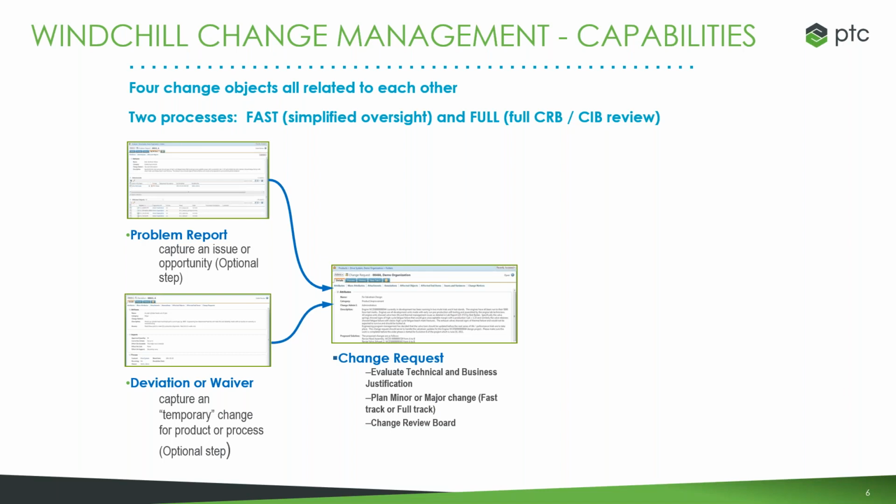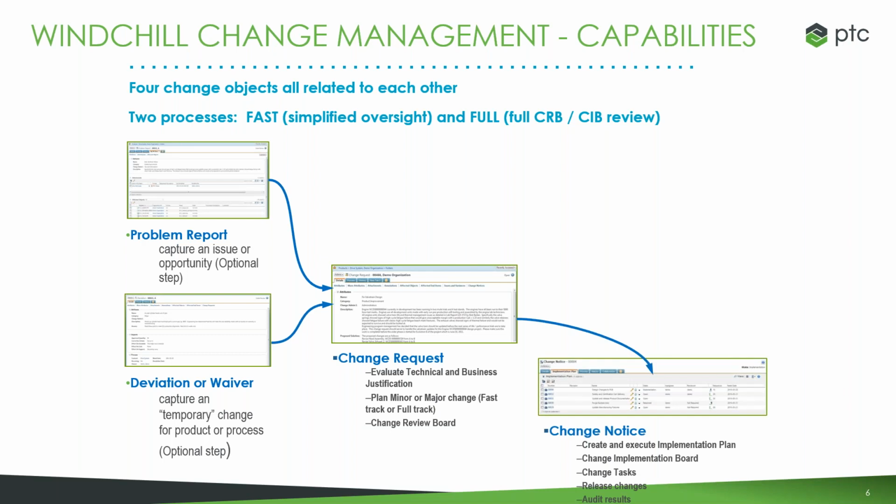And that's where you start to plan for your minor and major changes and ultimately put your review board into effect. And finally, after you've gone through your change request process, that's where you go to your change notice, and that's where you're actually putting into effect those changes that you've ultimately been planning. And as your change notice gets closed out, that's going to close out your change request, and from your change request, it's going to go back down to your problem report.